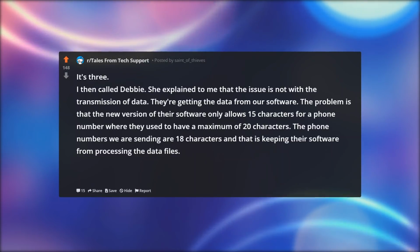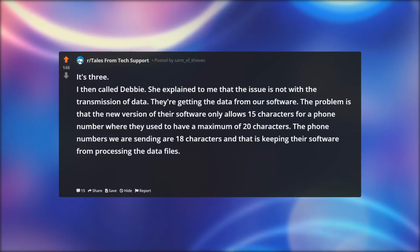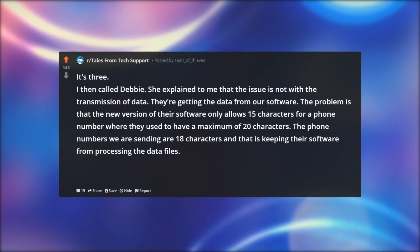I then called Debbie. She explained to me that the issue is not with the transmission of data. They're getting the data from our software. The problem is that the new version of their software only allows 15 characters for a phone number, where they used to have a maximum of 20 characters. The phone numbers we are sending are 18 characters, and that is keeping their software from processing the data files.